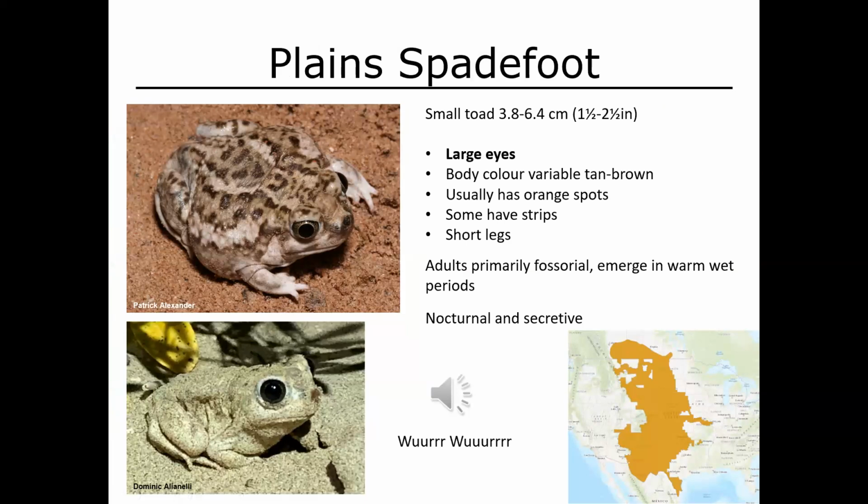Okay, we are on to our amphibians. So we've got two fossorial species, and fossorial means something that lives under the earth. So the plain spadefoot toad really can dig around and spend the winter and a lot of the drier portions of the season underground, where the soil is cooler and moister.